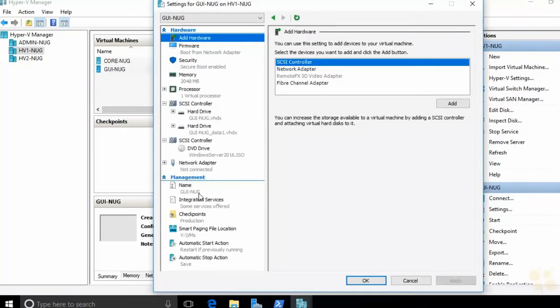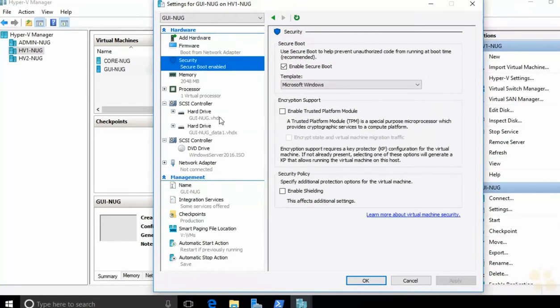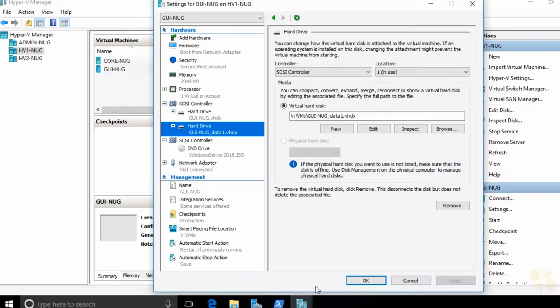Notice here it's a lot smaller. We have UEFI firmware. Secure boot is supported and enabled by default. We have no IDE controllers, just SCSI controllers, and it's just a lot simpler and more modern. In fact, if we choose hardware here, we do not have the legacy network adapter. We only have the synthetic network adapter available. Also notice here that our data drive was attached successfully to our SCSI controller, so we have our boot drive and our data drive ready to go.